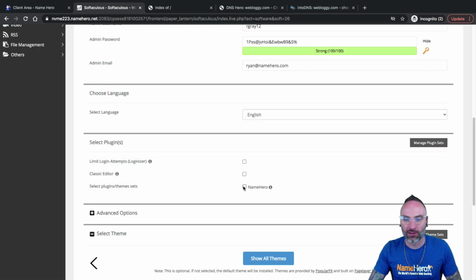Okay, so all I have to do is click this box. Now, if you don't want these recommended plugins, you don't have to, but I recommend them and I think you should. So I'm going to click that box.